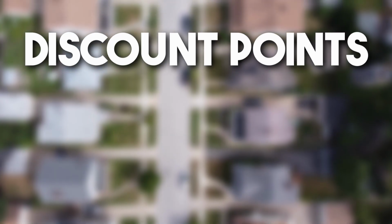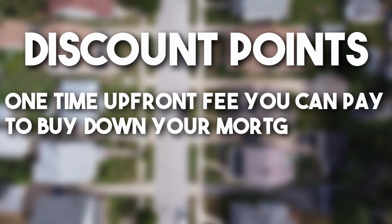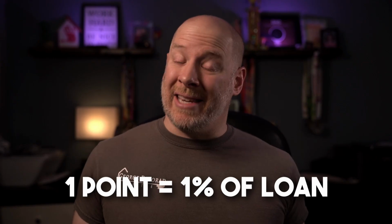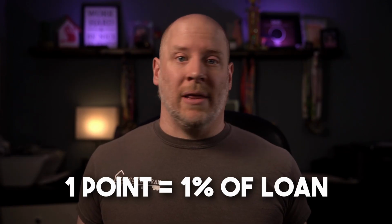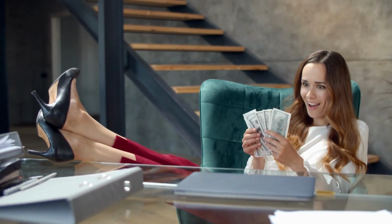Number 5, discount points. These are optional, but worth understanding. Discount points are a one-time upfront fee you can pay at closing to buy down your mortgage interest rate. 1 point typically equals 1% of your loan amount. So again, on a $300,000 loan, 1 point would cost $3,000. If you're planning to stay in the home for a long time, this can save you money in the long run, but it does add to your upfront costs.